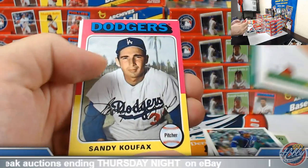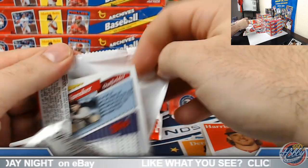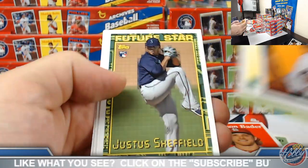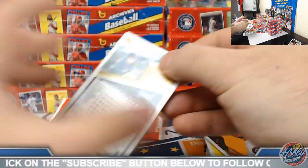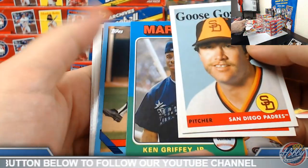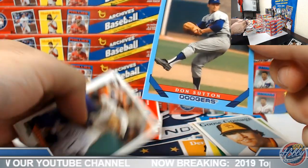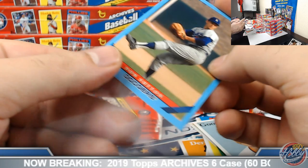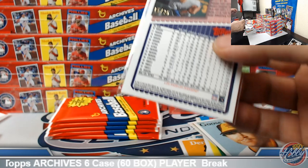Austin Riley base. Base. Sheffield Future Stars. We got our second autograph coming up. Eloy base rookie. Blue. There you go. Nice Don Sutton on the board. 93 set design here. Blue to 25. 15 of 25 on this one. Congrats to the Don Sutton spot.